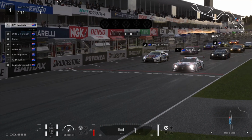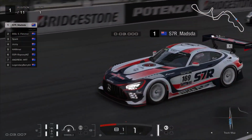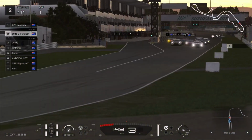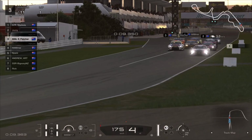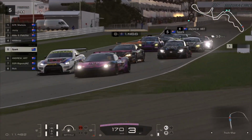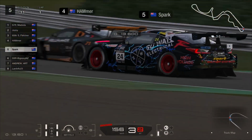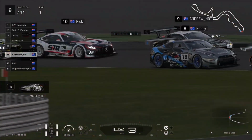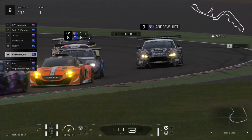Mazda starting on pole and they're away. Okay. Mazda, good launch. Fletcher, kind of got that Nissan a little bit bogged down. He's coming under fire. We've got a couple of cars moving up through the grid. As they make their way around the first corner, even 3 wide at one point there. All right, here we go.